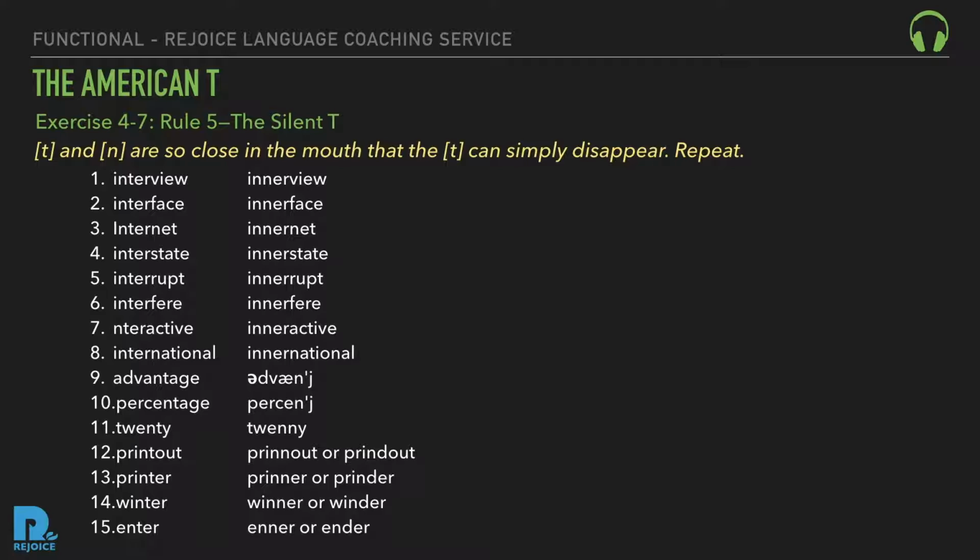8. International. 9. Advantage. 10. Percentage. 11. 20. 12. Printout. 13. Printer. 14. Winter. 15. Enter.